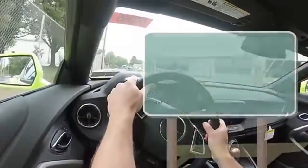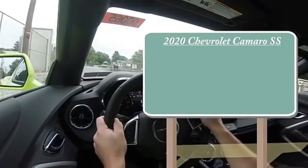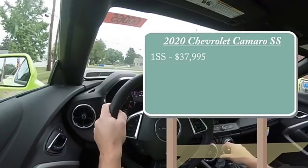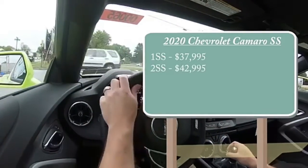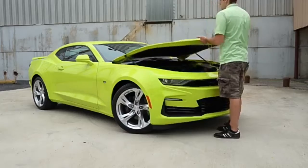So as always, let's start with pricing. There will be a couple different trim levels for the 2020 Camaro SS. First one being the 1SS, starting at $37,995. That is the one we are in today. Then you have the 2SS starting at $42,995, and that was pricing for the coupe. If you wanted to go the convertible route, simply add $6,000 to either of those prices. But regardless, the power plant is going to be the same.